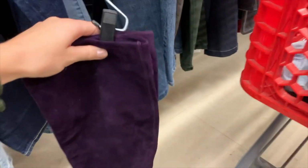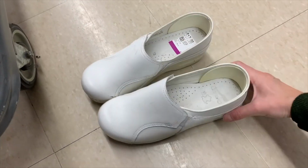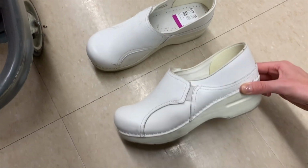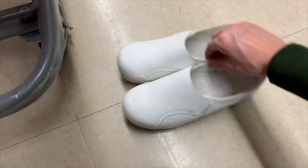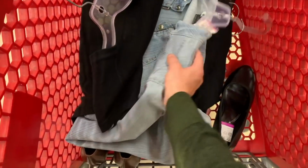This is me saying goodbye to these beautiful boots. And here's a better look at these kind of marshmallow bubble clog granny chic shoes. I thought they were really cool, but they were pretty dirty, so I didn't want to try them on, and for like $18 I was worried that they wouldn't fit.